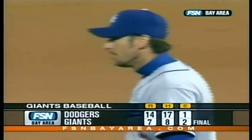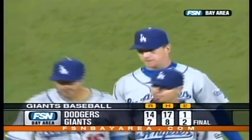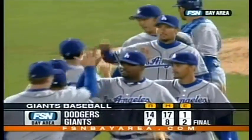So the Dodgers come back and win game two, and they did it with a strong first and second inning. After two, they led 10-0. And the final, 14-7 in favor of the Dodgers.